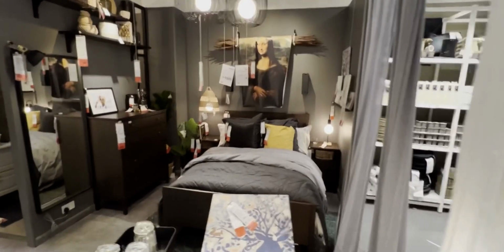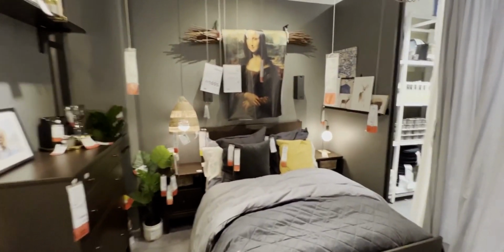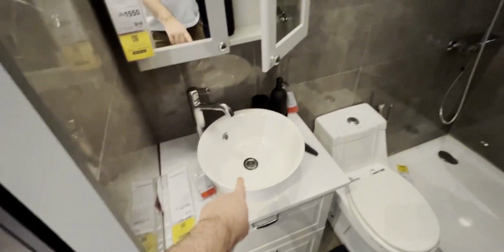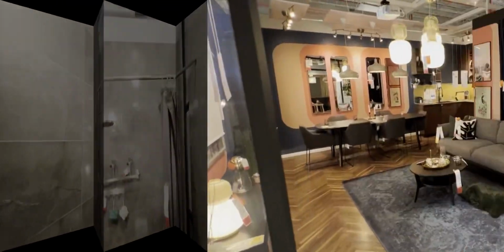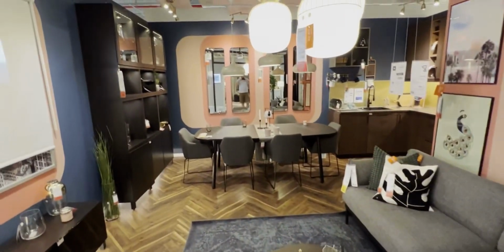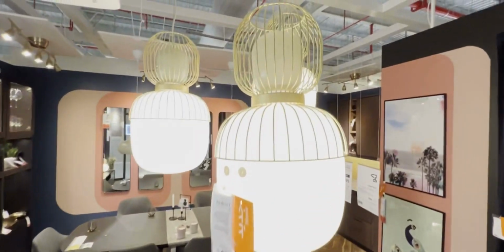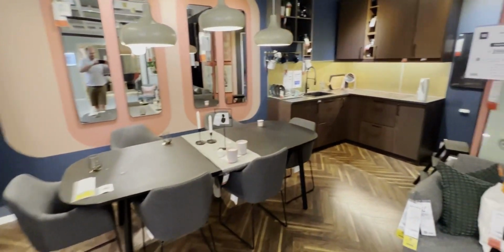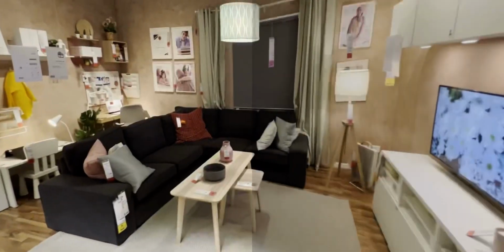See, here's a nice bedroom. I don't really know if it's nice, but it is a bedroom. And here's a whole bathroom. So yeah, you can just choose whatever you want, and then you go to the warehouse, and then they will give it to you. It's always amazing to me, all the different interior design styles that you see. Such a big variety of styles.